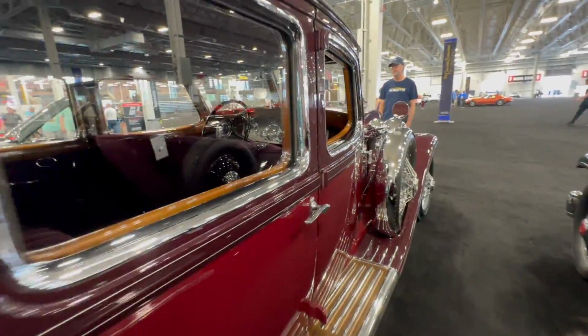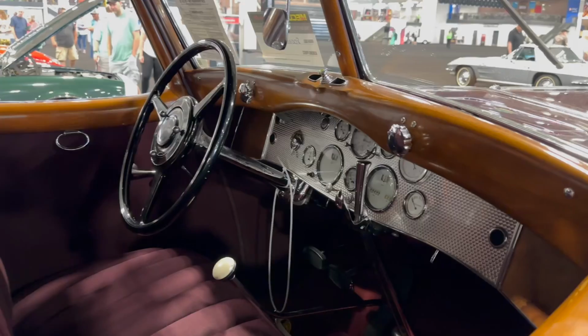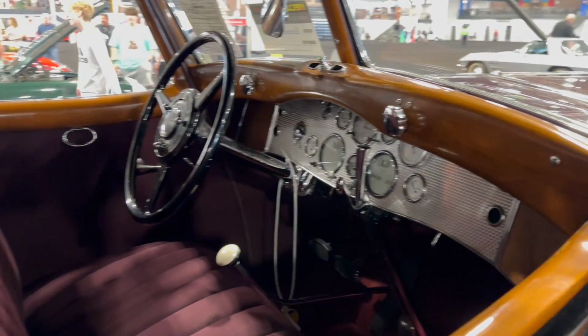And we've seen a lot of these on the channel. We saw them in Auburn, Indiana, and we were there for their parade. A bunch of Cords, Auburns, Duesenbergs, all of those cars. That was quite the experience.